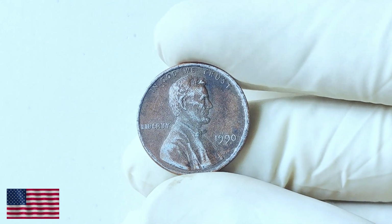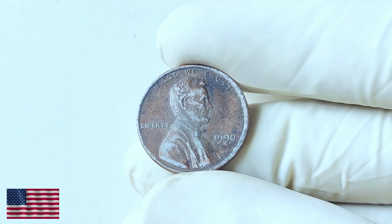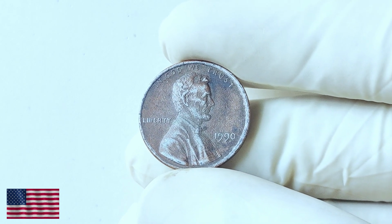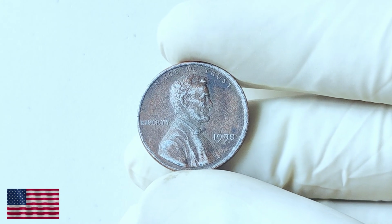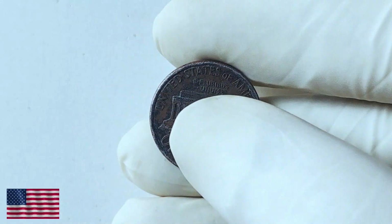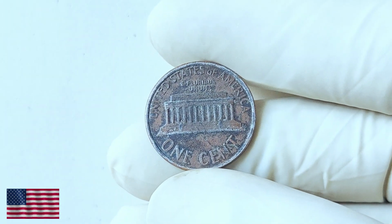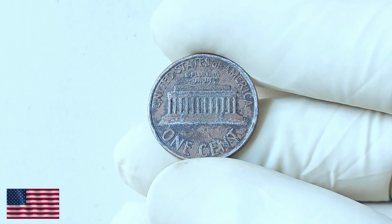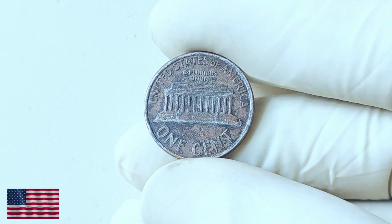That's why this video matters, because the difference between a common coin and an $854,000 windfall is what you know, and what you do with that knowledge. It must be a proof coin. These are shinier, mirror-like finishes with sharper detail. Dated 1990, featuring Abraham Lincoln. Must be authenticated and graded by a service like PCGS or NGC.